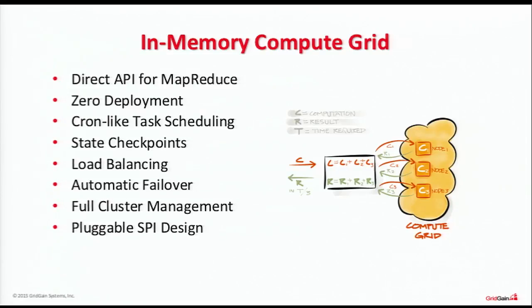So we have load balancing and failover. It goes without saying, if you have a distributed system, you have to have those features. We have a fairly advanced implementation of both load balancing and automatic failover. And I'm not going to talk about SPI design, but everything we do is completely pluggable. Anything from communication to discovery, all those different components can be completely plugged in with your own implementations.